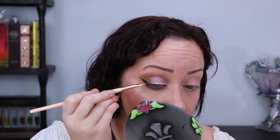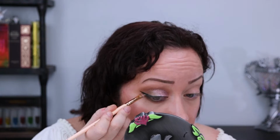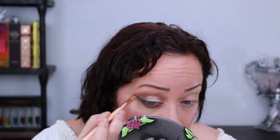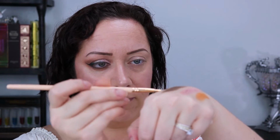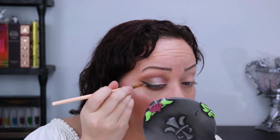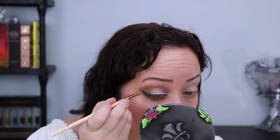So I'm gonna fast forward through the actual process, but I will at least show you how it goes on. Okay, so that's the glitter liner done. That's as close as I'm able to get it into my inner corner without making my eyes water, because I got it too close and my eyes started watering.